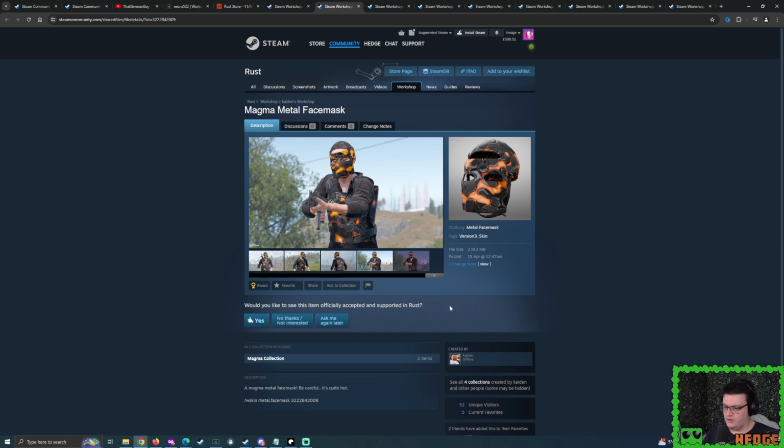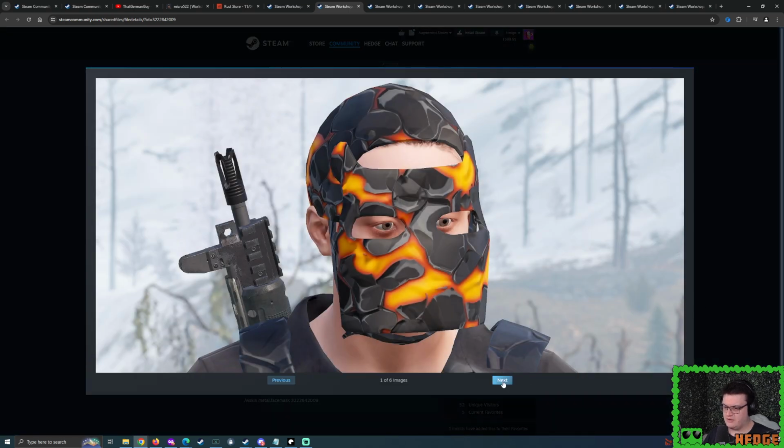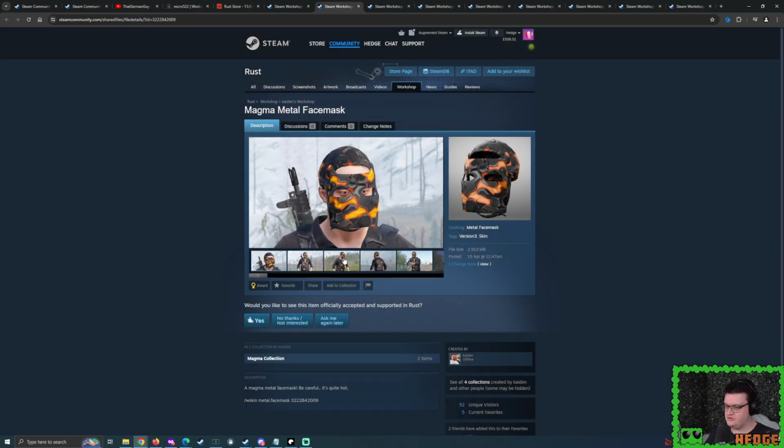Next up, we have Kaiden's Magma Metal Tier 3 armor. We have the face mask right here. Get a good look at that. It's all made out of magma. How's his body able to be stable? I don't know. How's he not roasting right now?